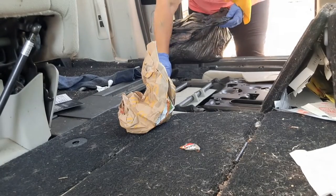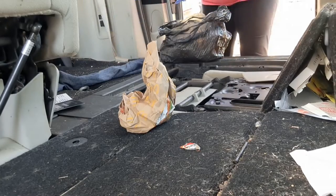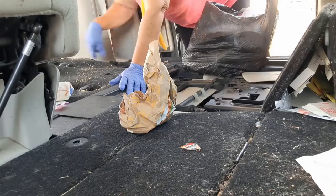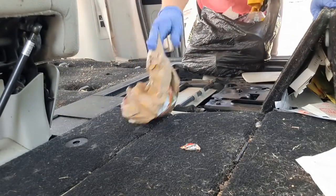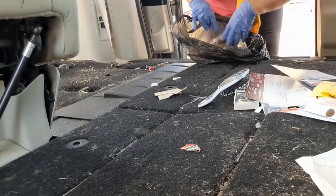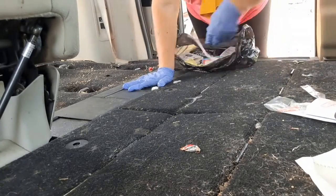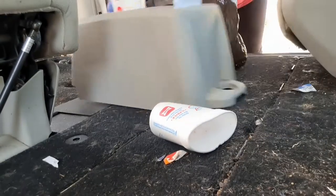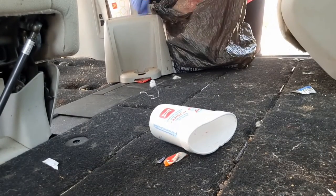So this might look like a lot of trash, but this was nothing compared to what I was pulling out from underneath the seats. It was there for a very long time, and anytime somebody would get in, rather than pick the trash up, it would be kicked underneath seats or in the stowaway boxes. It was unbelievable. It literally took me 45 minutes to clean up the trash, just the trash.